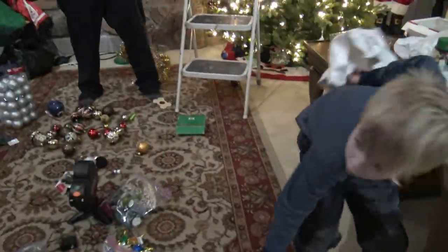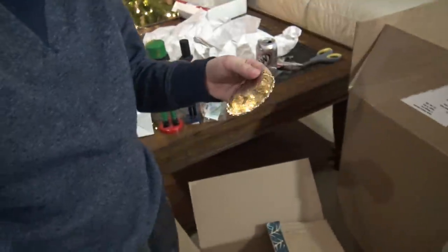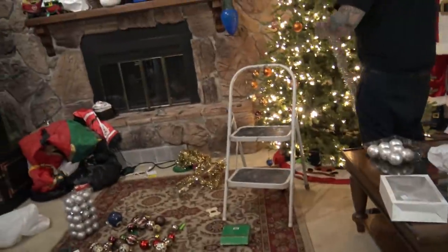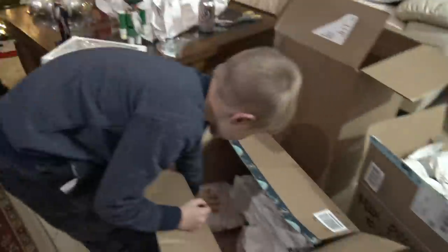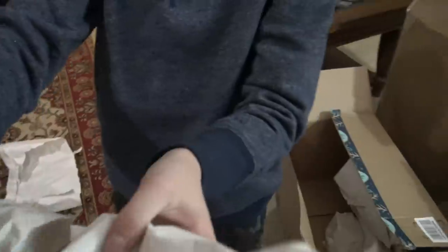Oh, stocking holder. Ooh, what's this? Silver. That's Papa's work ornament he got. There's the other little one you had when you were a baby. Oh, he's tiny. Those were a couple of your first decorations ever, bud. Baby, can you open this because this is going to whip. Are you worried? Yes. Oh, okay. It's just another stocking holder.